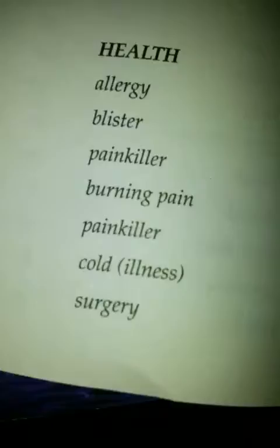What do we got here? We got more parts of the body, etc. So we got parts of the body. This section is called health. And then we have, what else we got? A lot of stuff about health is in here. They talk about first aid, bleeding, healthy, sprain, syringe. So, you know, health is important, especially when you're traveling.